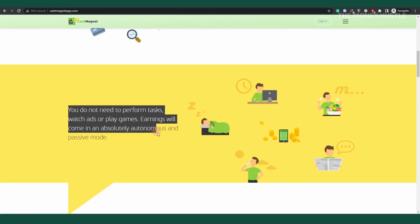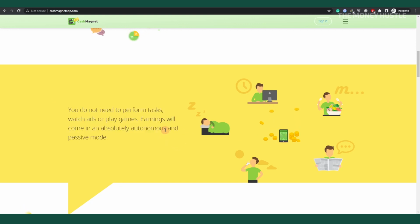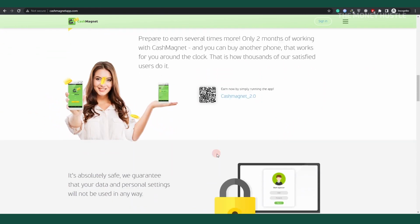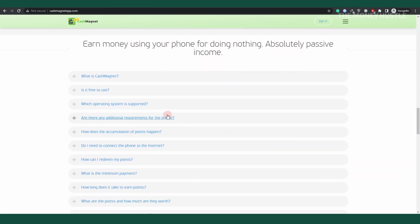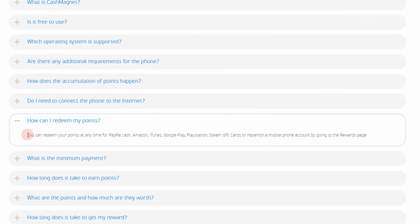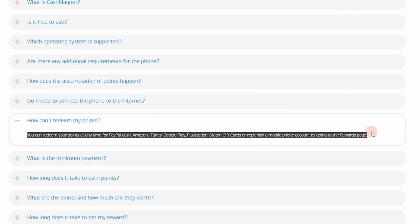You can make money with your phone while doing nothing at all. And we can guarantee that your data and personal settings won't be utilized in any manner. Here are some helpful details about Cash Magnet. How can I use my points? It's an Android app that will let you make extra money while not using your phone. By visiting the rewards page, you may always exchange your points for gift cards to PayPal, Amazon, iTunes, Google Play, PlayStation, or to reload a mobile phone account.